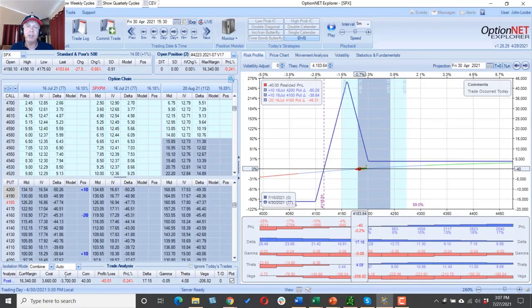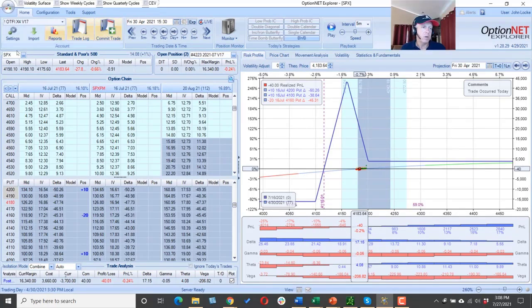Okay, so what you're looking at here is something called analytical software, and it's from a company called OptionNet Explorer. What this software does is it gives you an analytical graph that kind of helps you understand your position. So over here, we have the date, we have the asset that we're trading. Within these columns are various expirations that options have for the asset. So we're trading the SPX, we're trading the July 16th, 2021 expiration options. They are 77 days to expiration. Our call options are on the top, our put options are on the bottom.